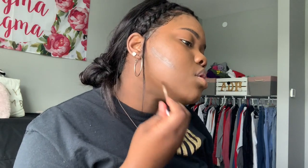and I do along the sides. I don't really know the technical name for this area of the face, and then along the jawline. After that, I use a different Real Techniques brush. This one is kind of like a tapered brush in a way, and then I just take and I swirl to blend all of this out.